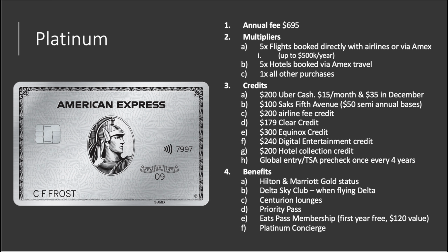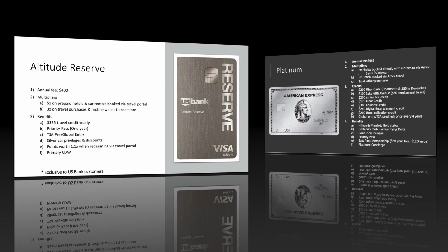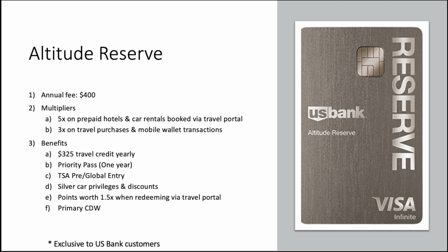U.S. Bank Altitude Reserve is not bad for a travel card either. You do have to have a U.S. Bank relationship to get it. It's not bad, especially with the credits. It comes out pretty well. And then the Capital One Venture X, which is a newer card, but it does have a lot of decent things like primary CDW. So those would be the ones to go to.